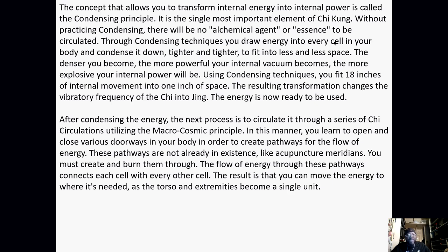In this manner, you can learn to open and close various doorways in your body in order to create pathways for the flow of energy. These pathways are not already in existence, like acupuncture or acupressure meridians. You must create and burn through these, all right? They're called your meridians. You have 6 meridians on your left side, 6 meridians on your right side, and in the center you have 2, which gives you 14 meridians. The 2 most important ones are your conceptual vessel and your governing vessel.